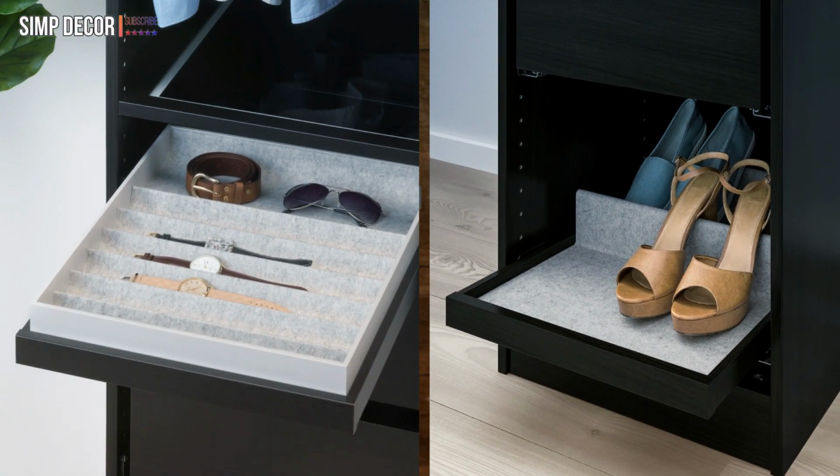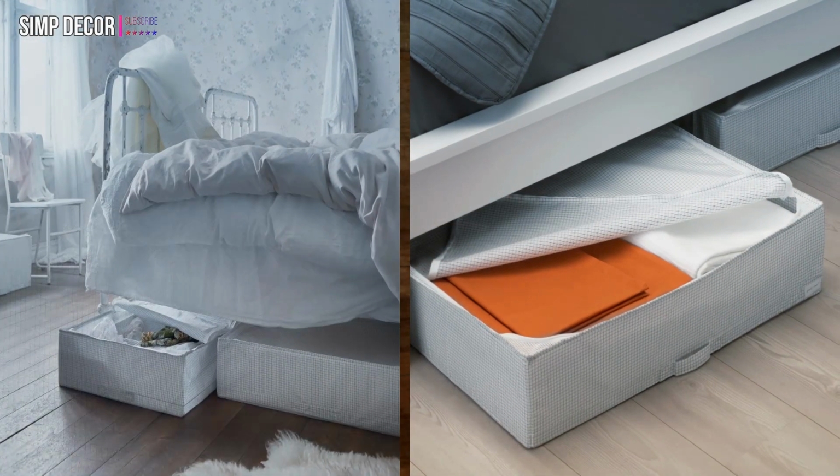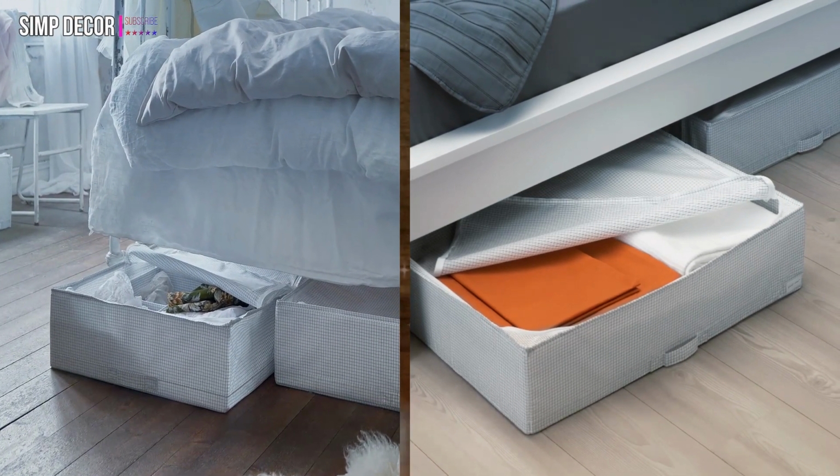The pull-out tray is perfect as it is. 3. Stook storage case. Place it in a wardrobe or slide it under the bed. A practical storage for seasonal clothes or quilts that also protects from dust.